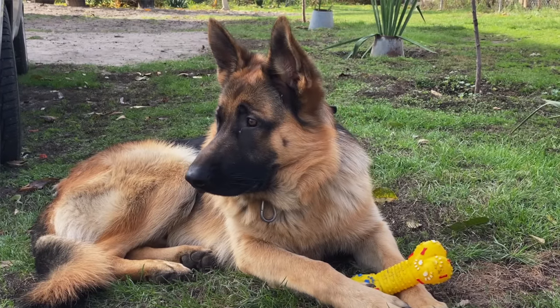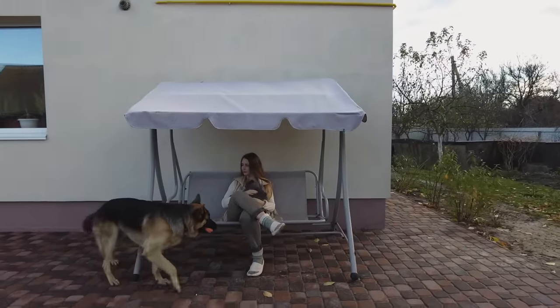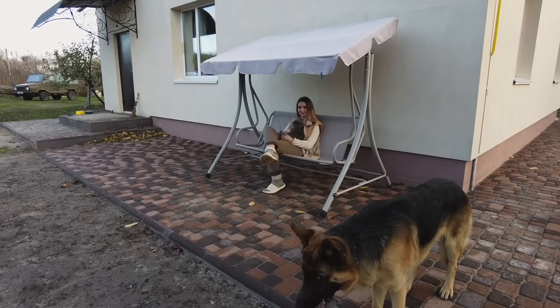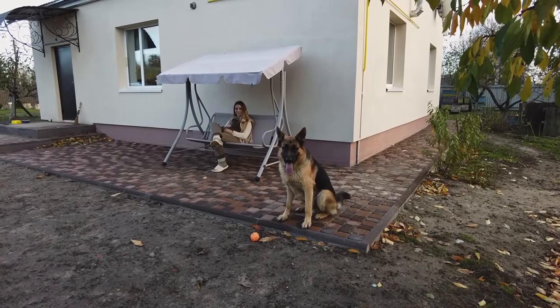A few days ago, maybe 3 days ago, Jack went outside. He opened the door by himself. He noticed that we just pushed down the handle and the door opens, so he did the same and just went for a walk.